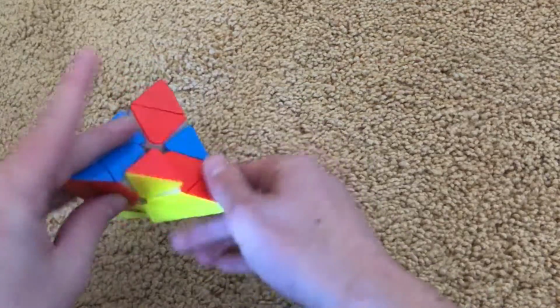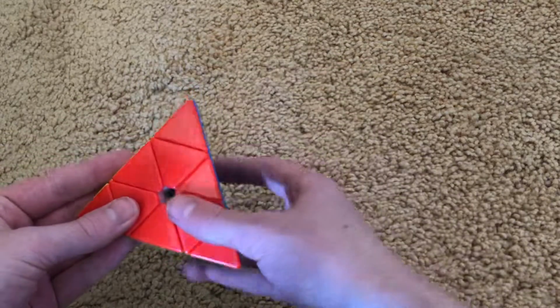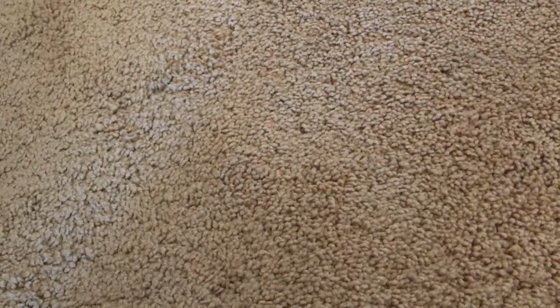I might get a different one, but this one is very good in terms of Pyraminxes, and not enough people talk about it. And I do have one more Pyraminx that I'm saving till the end because it's kind of special. So you'll have to stay tuned for that one.